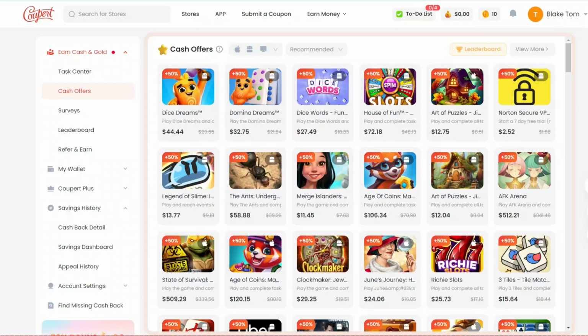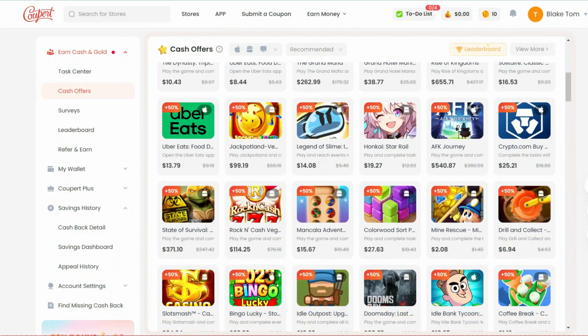Now, a lot of these surveys only pay $1 or $2, but you can find gaming and download offers paying $10 to $50 or even more. So again, Coopert is like a blend of a ton of different reward apps, and it's also like a lot of GPT sites out there.